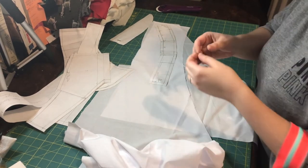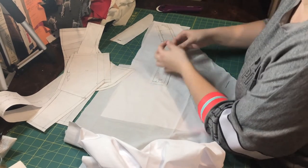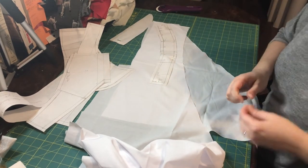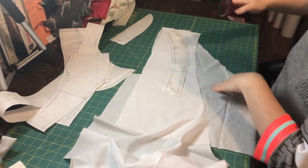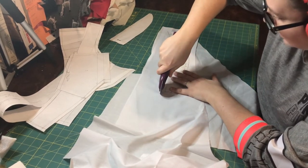Yeah, I know a lot of people don't use pins, but I don't like my stuff to move. It makes it very inaccurate. And you know, you never know what's gonna happen. So I always put pins on it just in case something happens. I'm just gonna cut this.